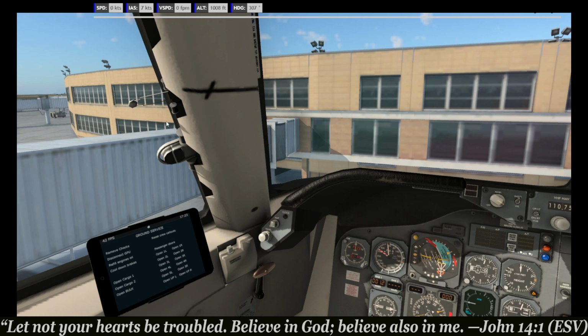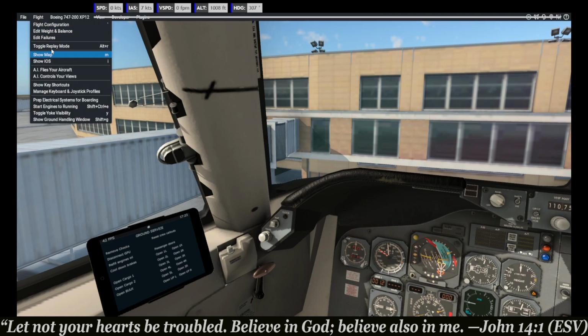So let's see what happens. So we'll go up here. You go to flight. Toggle replay mode. Now, folks, what this will do if it works. Like I said, we're in beta, so it's a crapshoot if it'll work or not. But when it is in general release, you could go all the way back to when you started the flight. So when you start X-Plane 12, you could go all the way back to that point and watch your flight all over again.